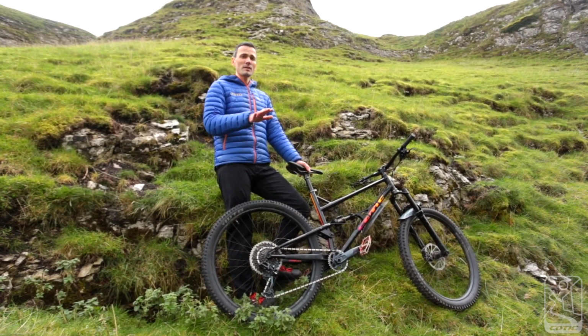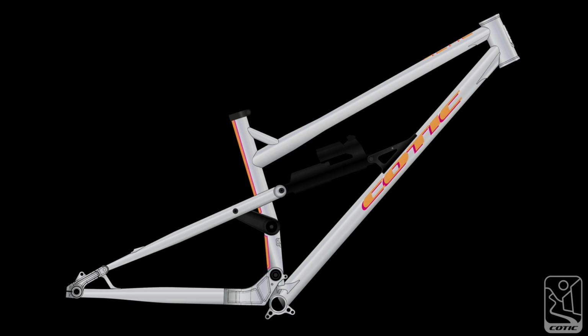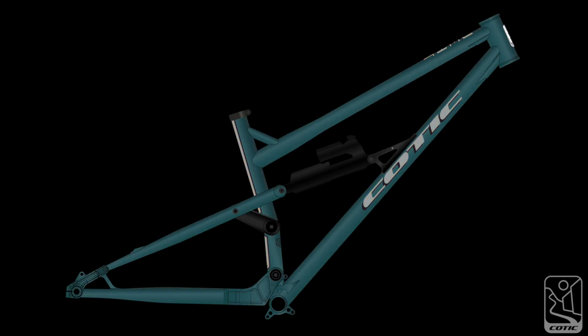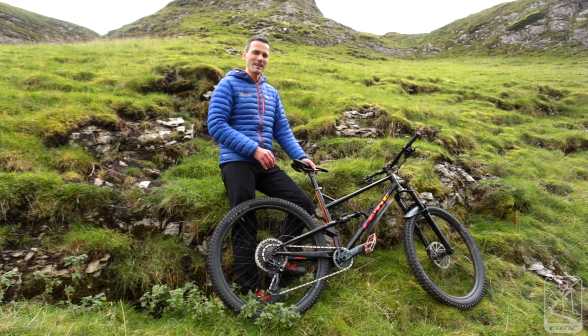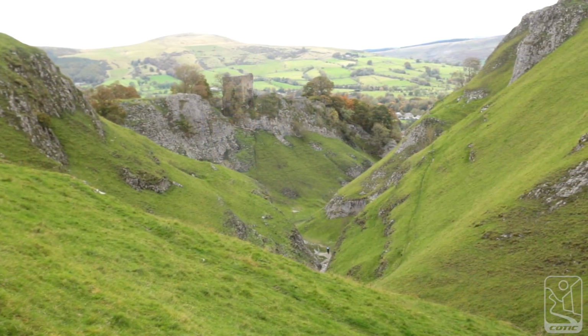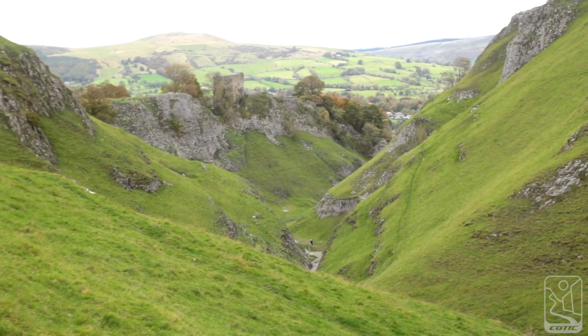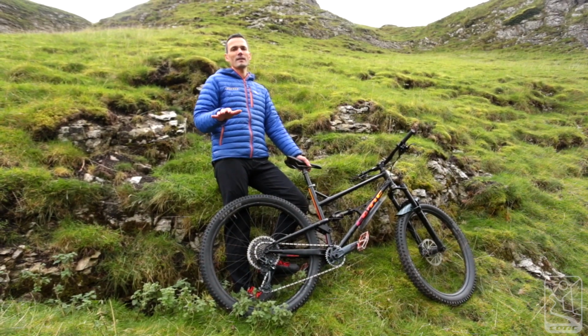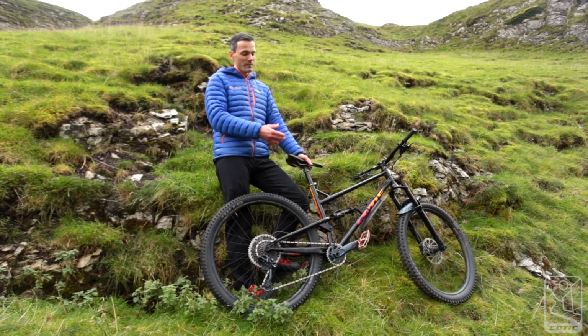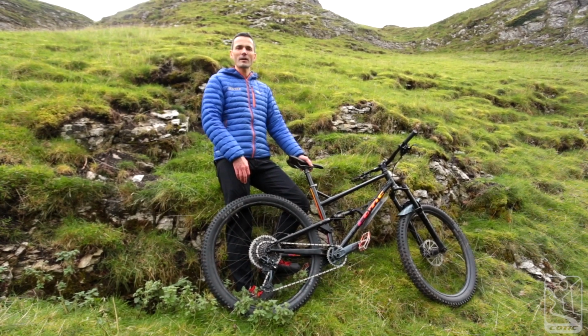We've got a Mercury colour option with an amazing graphic treatment, and we've got matte blue steel for our other colour option, which sort of suits the Cotic and suits the brand real nice. We ship direct to the world from our warehouse in the Peak District right here. You can order whichever you like now, four great colours, but ultimately it's all the same great 140mm trail bike, the Jeht.